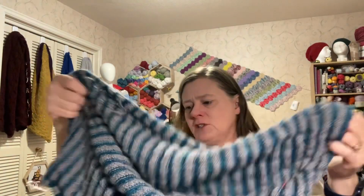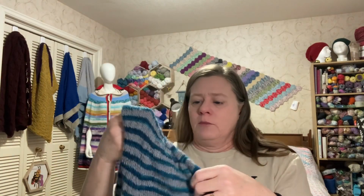WIP number 8. I started in June. I put aside the shawl because I decided I really need more cardigans. So this is the Milton Cardigan by Hohe Locatelli.